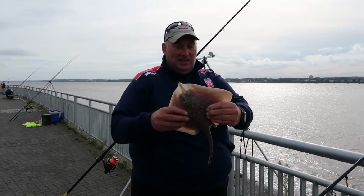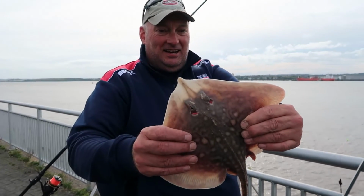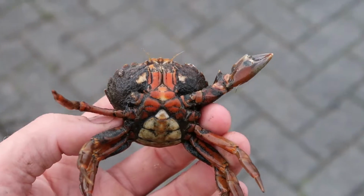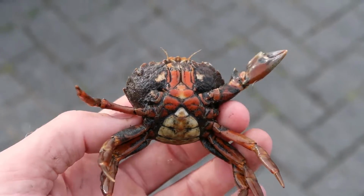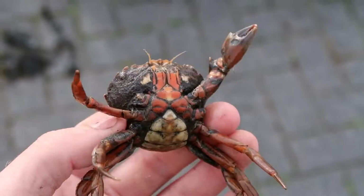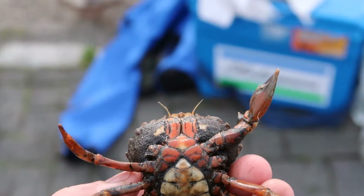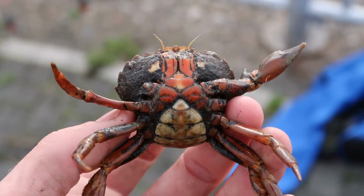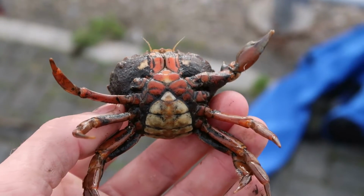There we go. Eddie's picked up the first ray. Happy? Happy days. Nice. So Tom's getting a little bit bothered by crabs. He's had a little harbour crab and then a little shore crab here, this little female. I'm wondering if it's because he's a bit closer to the pilings and stuff. It's a bit rougher ground where Tom's casting, we're not sure, but we've not had one yet. Never mind.